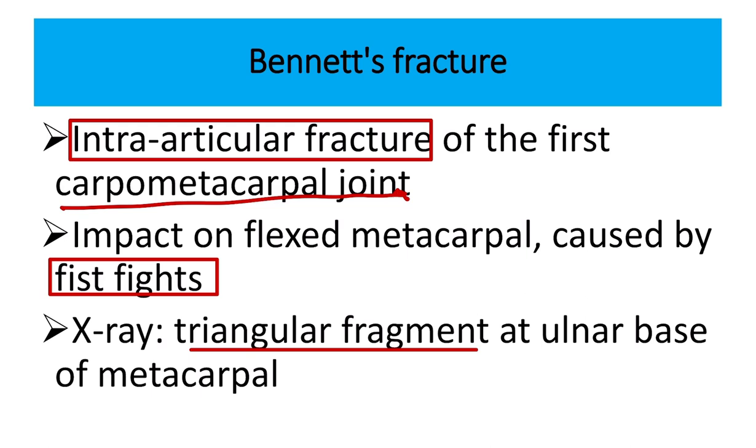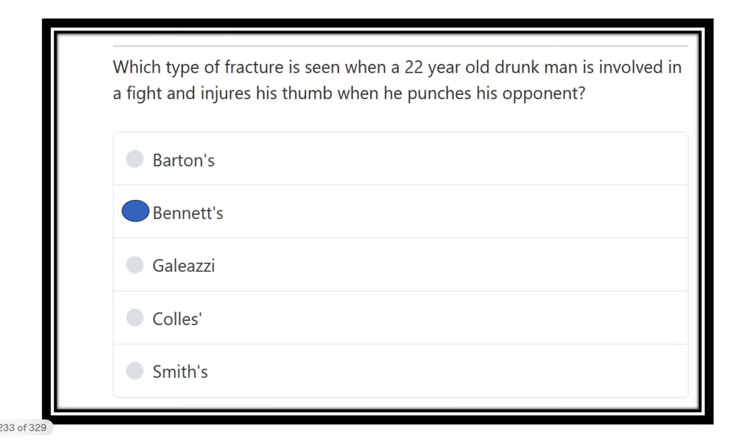So what is our answer? It is the Bennett fracture. Why Bennett fracture? Because the Bennett fracture occurs due to the mechanism of the punch of the opponent in a closed fist. And the other options here, such as the Barton fracture.